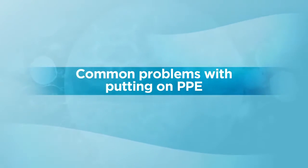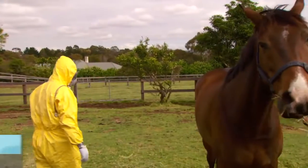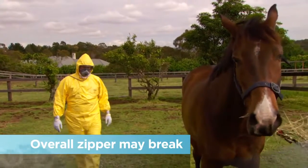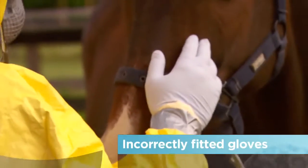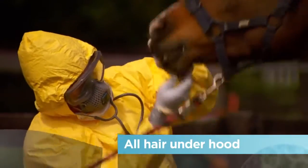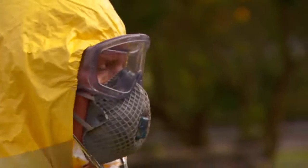There are some common problems you might encounter when putting on PPE. If the overall zipper breaks, you should put on new overalls if you have them. If not, hemostats, towel clamps or clothes pegs can be used to close gaps. If your gloves don't fit well, they can get caught in your overall zipper. All your hair needs to be underneath your hood. People with long hair that cannot be securely tied back should consider wearing a hairband.